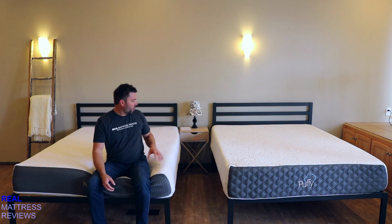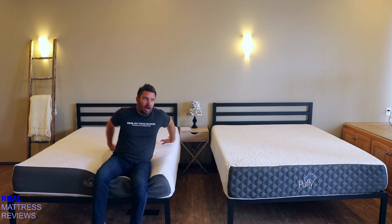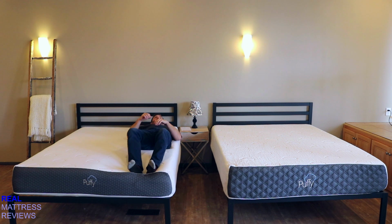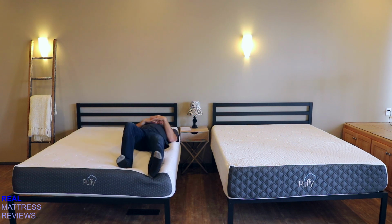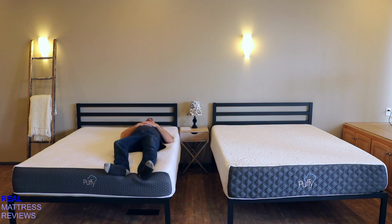I'm more worried about it when I'm laying on the edge and whether or not I feel like I'm rolling off of the mattress. And on either one of these, you can sleep really close to the edge without feeling like you're being ejected. I have a little bit of that on the extreme edge, with part of my body hanging over. But when you're a little bit more realistic, where you'd actually sleep on this queen, you're not gonna have issues with feeling like you're rolling off the mattress on either one of these.